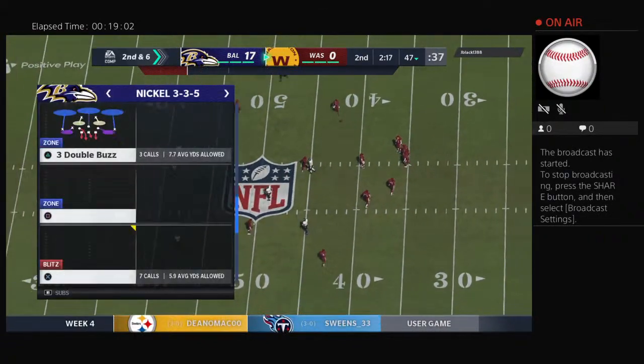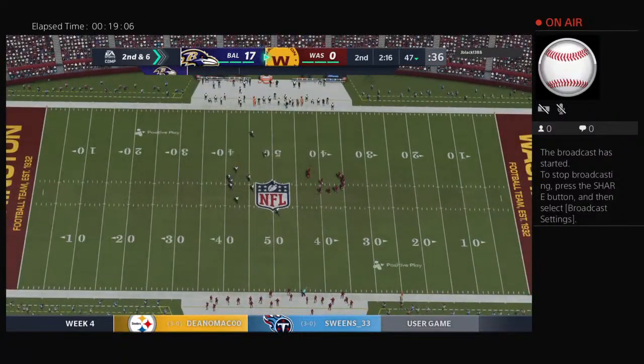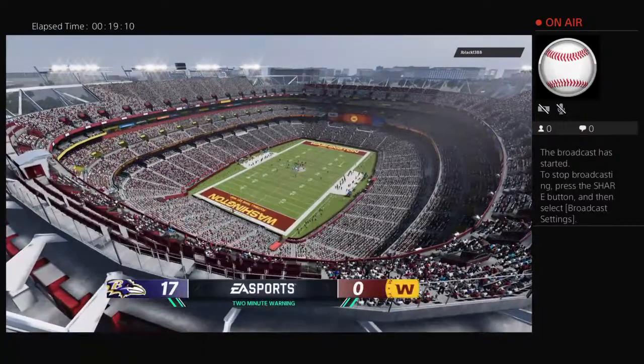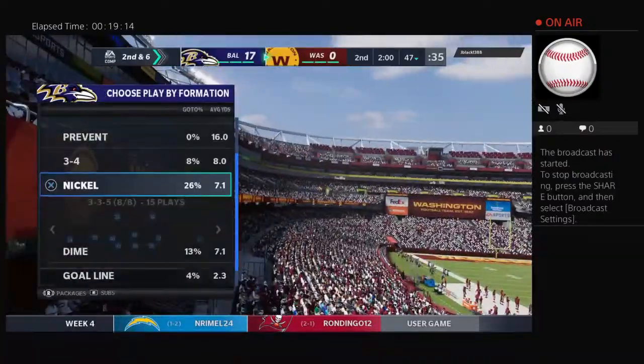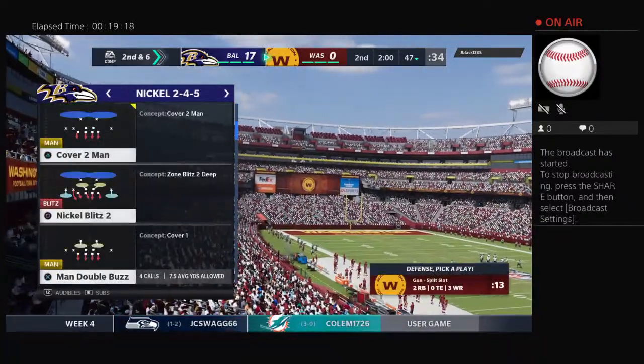They'll contain him to just 4. 2nd down. And that's a good job there by the corner. We do talk about this a lot, that a lot of corners see their job as simply covering receivers. Tackling isn't everyone's thing. But in this case, he came up quickly and made a nice, sure tackle.